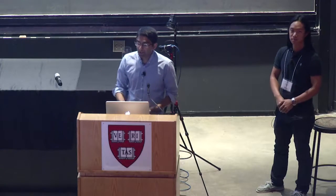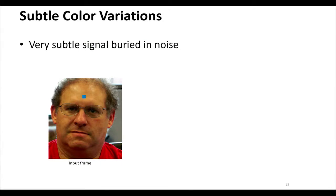So how did we extract those color changes and amplify them? Well, to visualize subtle color changes, we just look at changes in light reaching the camera as recorded at each pixel in the video and increase them. We make them bigger so that you can see them. The tricky part is that those changes are extremely subtle, and we have to be very careful when we try to separate them from noise that's always present in videos.